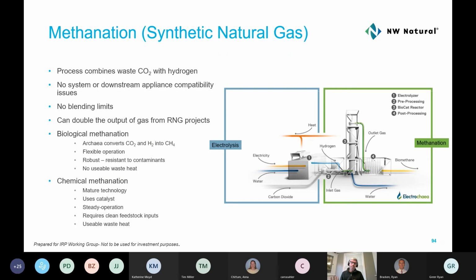So if you have an industrial source nearby that needs waste heat, you can actually use that nearby. The biological methanation method is fascinating to me. Basically, it's being done by a bug, for lack of a better word, called an archaea, that eats carbon dioxide and hydrogen, and its waste product is CH4 and water.